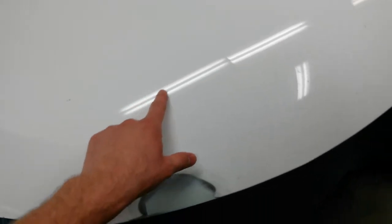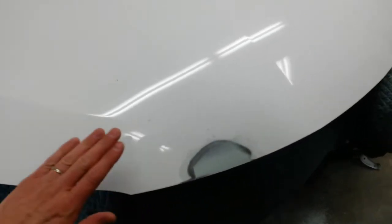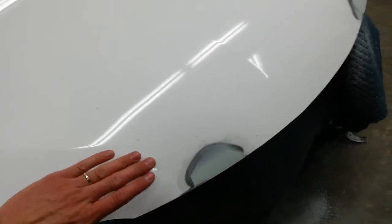Then I'll come out about 3 or 4 more inches with 400 grit. And then I'll prime that whole area. I want to be able to feather back to where my feather edge stops. I want that to stay within the 400 grit scratch. You don't want to feather back into the 180 because that'll show.